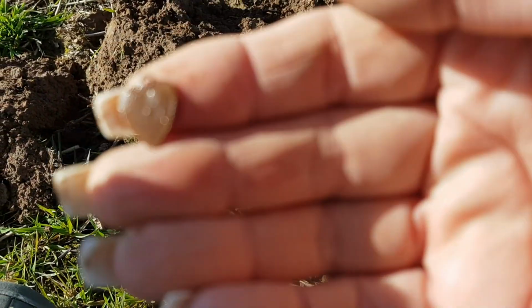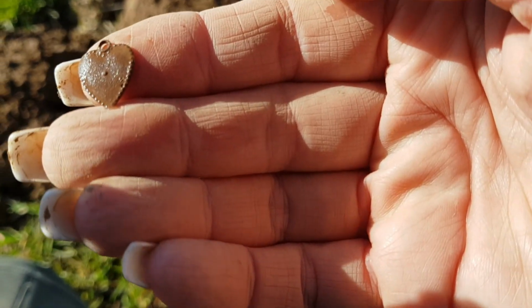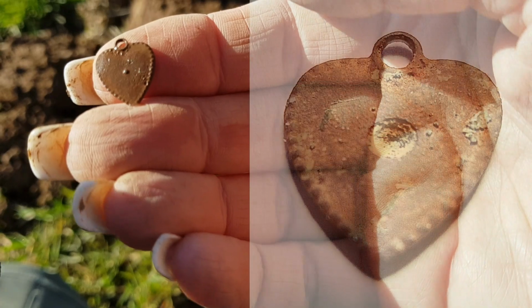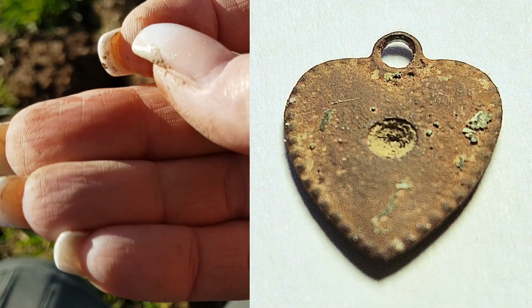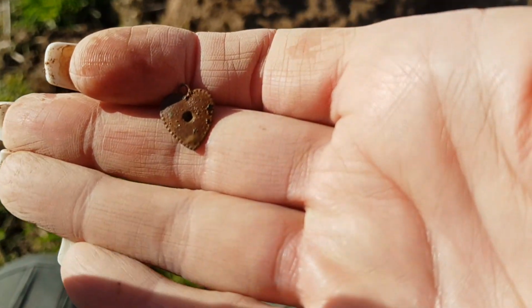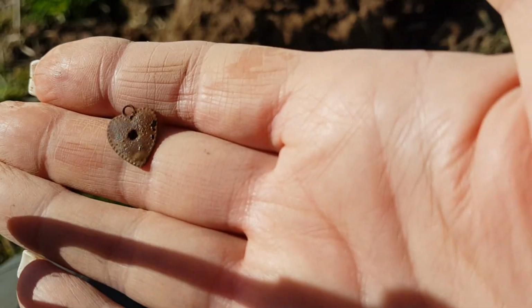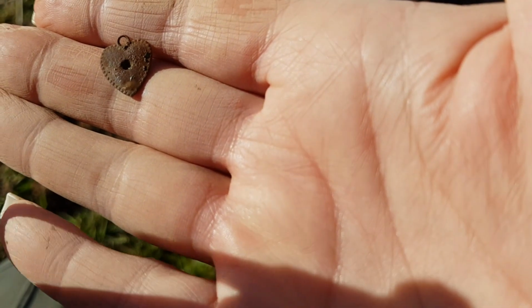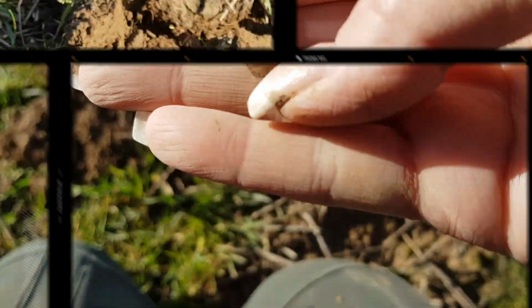There we go. It's better. Try and get that in focus. There it is, folks. Picture of my heart. There we go. Tiny little fragment of history, that. Isn't it sweet? Very sweet. Happy with that. Something to go in my pot at last.